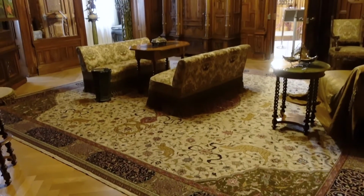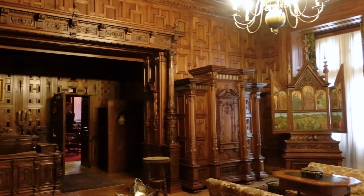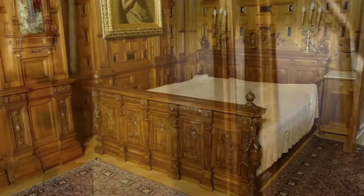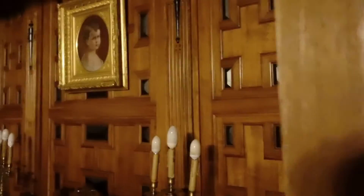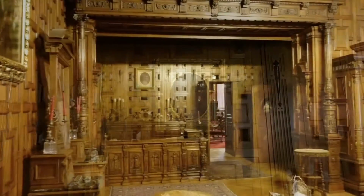Royal bedroom with a Flemish decoration, panels made of walnut wood. It was the royal bedroom for king and queen. They slept together. There is the bed over there in the background. On the left and right above the bed is to be seen a portrait that depicts their daughter, Princess Mary, the princess who died at the age of 3 and 7 months because of scarlet fever.